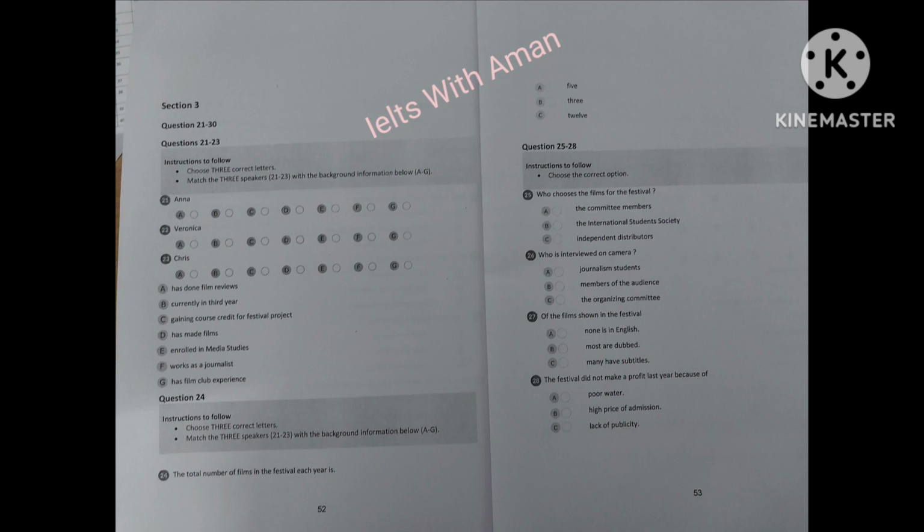OK, where would you like to start? How about a general overview of the festival? I don't really know much about it. Well, the film festival was started by International Student Society 5 years ago and has grown every year.